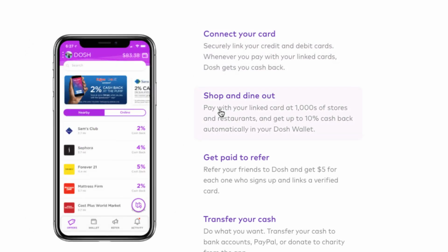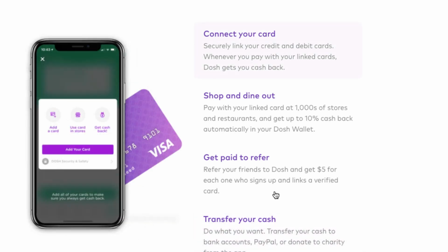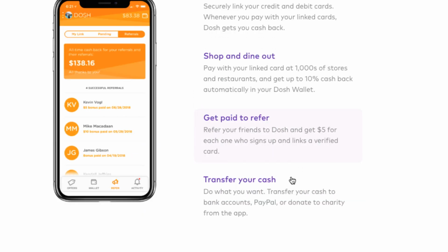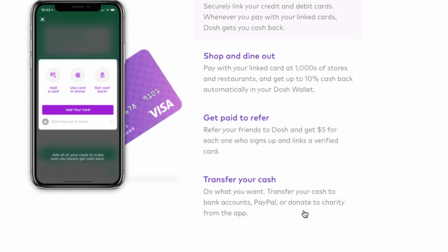Shop and dine out. Pay with your linked card at thousands of stores and restaurants and get up to 10% cash back automatically in your Dosh wallet. Get paid to refer friends. As I said, you get $5 for each person who signs up with your referral code. And then you can transfer your cash directly to your bank account, PayPal, or even donate the money to charity straight from the app.